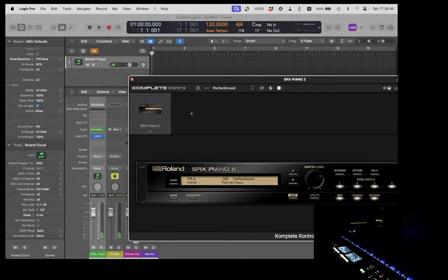And what I like about it, again, is the fact that it has reverb. I don't like the fact that it clicks and pops at me, but it's a nice piano nonetheless.